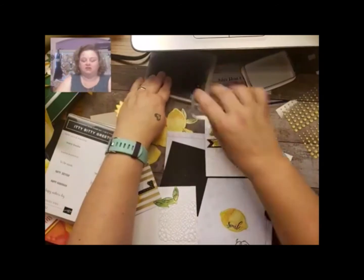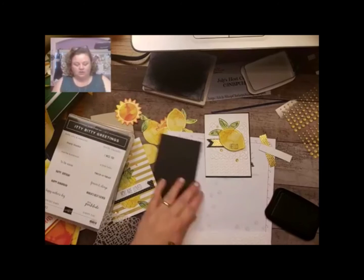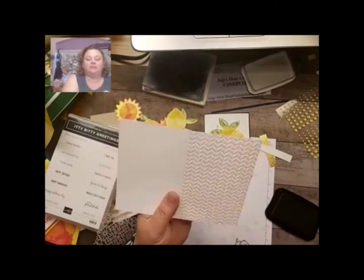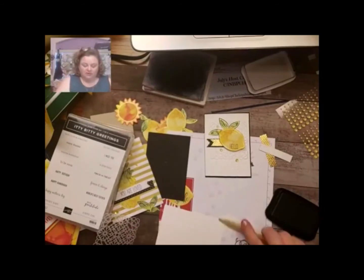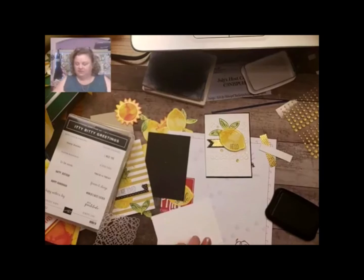Okay, so I just used the smile, and then I'm going to add it to my card, right? So I want to make sure. Now when I cut my paper, it did get a little bit of a lip right here. Sometimes when you cut more than one piece of paper, it does that. You can just use your bone folder and smooth those edges out, and it looks fabulous.